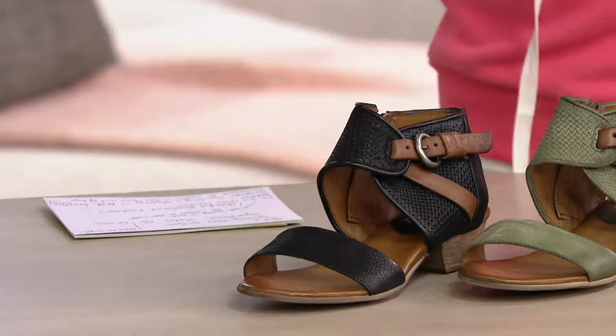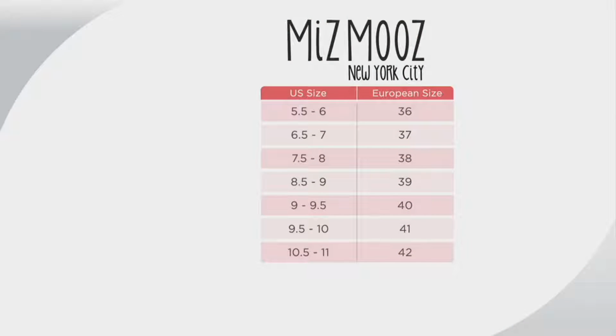What I want to do quickly, and we'll dive into this a little bit more coming up in the presentation, sizing. These are European sizes, so you'll see your US size on the left, European size on the right. I am a size 6, true to size all day long. I went with the 36, and the 36 fits like it was handmade. So I would say without a doubt, you want to go true to size. I will mention too, these are basically a medium footbed. So if you have a wider foot, we do have some adjustability.